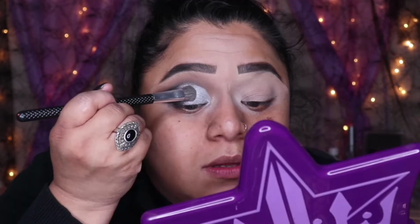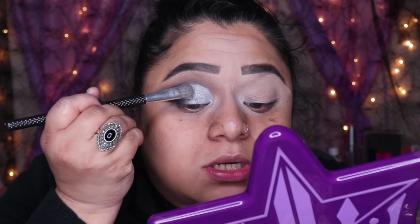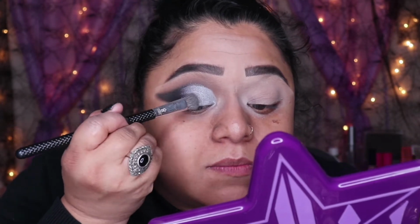Gonna go back in with that middle shade that I put in the middle of my lid, Vey, just again to make sure that I didn't lose that shade and so that it blends in with the other shade. And then a little bit more of the MAC single shadow, and of course some black, just to make sure we don't lose it there.